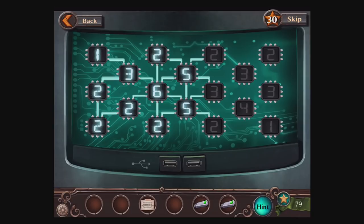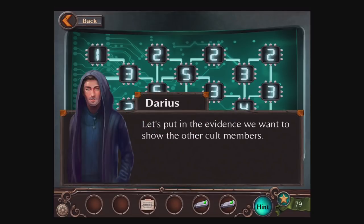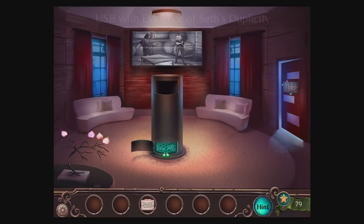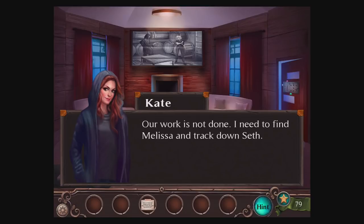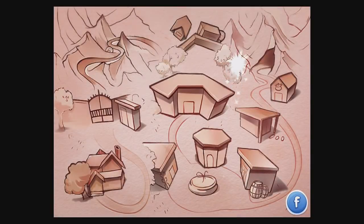Okay, so the 4 to the 2. Almost there. And last one. And there we go. Okay, so insert the 2 USB sticks. And that'll be broadcast to all of the cult members. Okay, that's chapter 8. We just have one more chapter. We have to hunt down Seth.